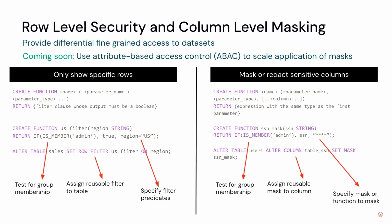And then at the table level, all the way down to row level security and column level masking, sometimes you need this to be differential as well, right? So for a particular row, you may only want to show specific rows and have them returned in a query if a user meets certain guidelines, right? In this example on your left, you'll see if the user is a member of a group called admin and if they're in a particular region. So row level security allows you to do that.